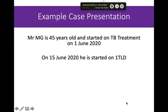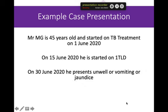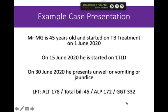Our current ARV regimen there is tenofovir, lamivudine, and dolutegravir. And then a couple of weeks later, he presents unwell, or maybe he is vomiting, or maybe even jaundiced. This is a common dilemma that we see within our patient population. And there are a couple of pitfalls. If one does not manage drug-induced liver injury well from the beginning, these can have very, very poor outcomes, and it's therefore important to make sure we are very consistent in our treatment.